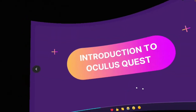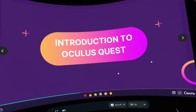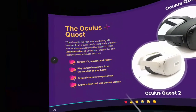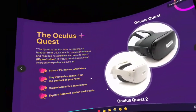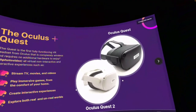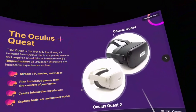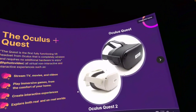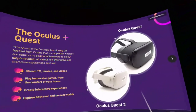Now we will move on to part two, the introduction to the Oculus Quest. So the Oculus Quest is capable of all these activities. Here is the Quest 1, here is the Quest 2. The Quest 1 has actually been discontinued by Meta, and they recently announced that they will stop supporting it in the near future. So if you have one of these devices, you have something that is going to be fairly rare.